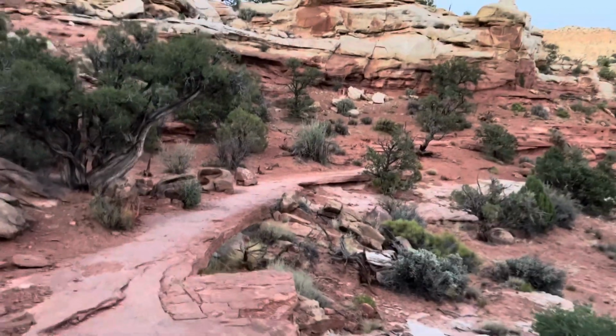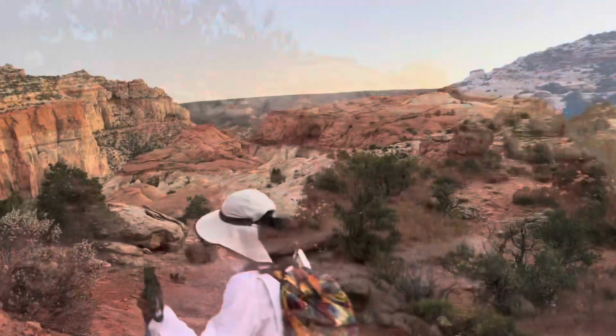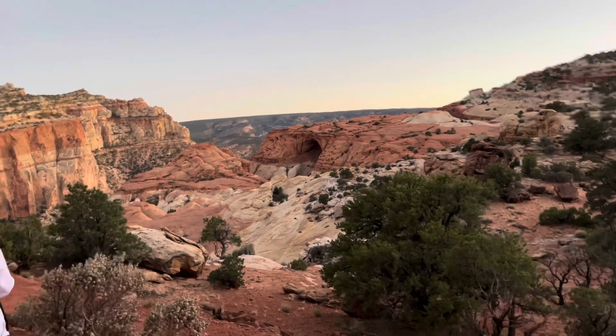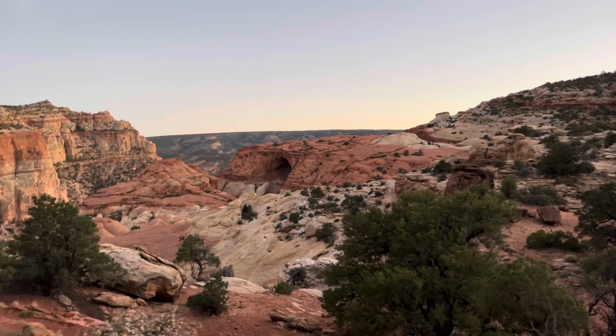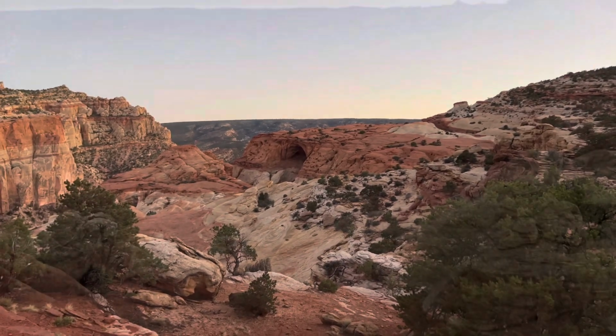Yeah, this is a hike that we'll be coming back to, because we did it kind of on a rapid pace just because of our timing. But man, it's beautiful out here. Wow. We're up on the top of that. We thought we were going to hike to the bottom of it, but we made it up to the top. That is so beautiful.